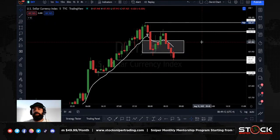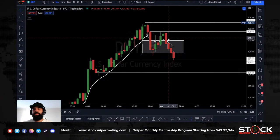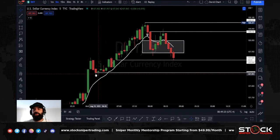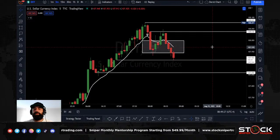Remember we talked, nice little rejection here, top TP for the first DXY, and then you can see heavy sell pressure here. Retracing, this is the overall target right down here, guys. You can see that's the support level, okay? So that's the key target for the DXY.